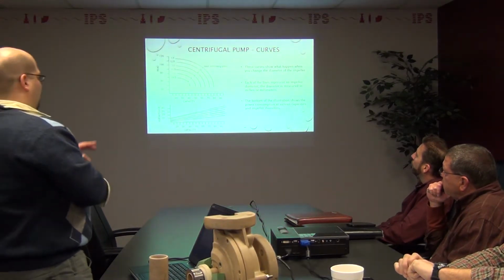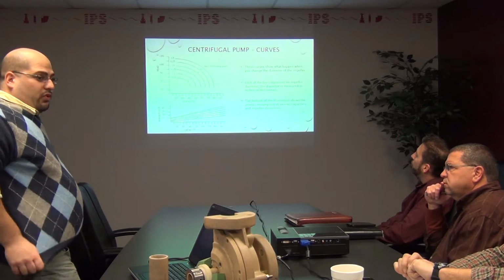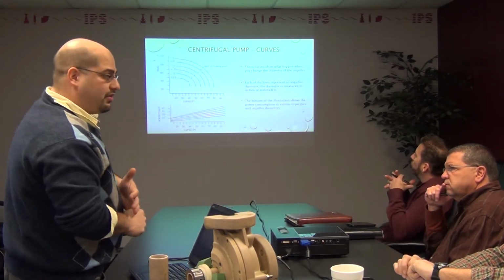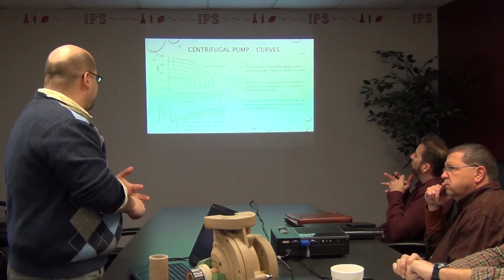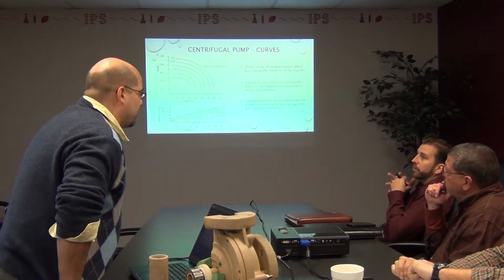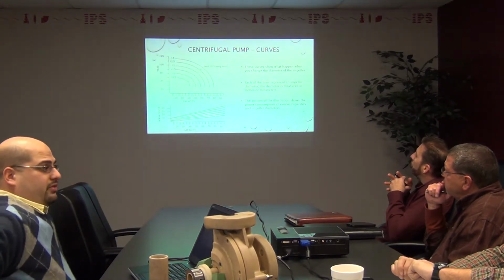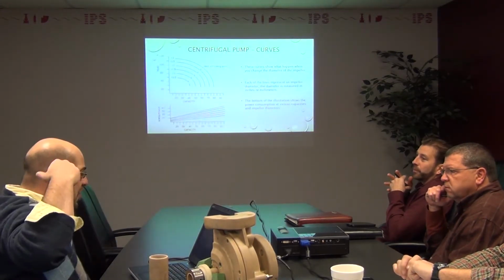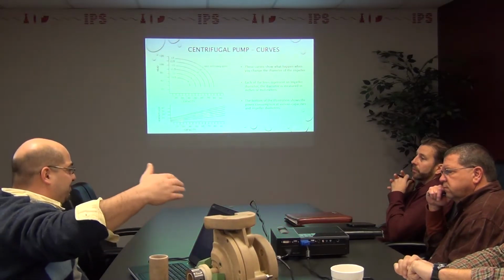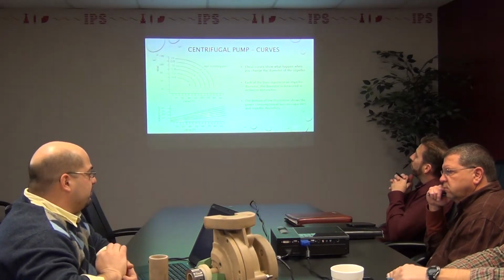Now, mind you, curves are typically in two different speeds. Your basic motor speeds are 3,500 RPM and 1,750 RPM. That would typically be stated somewhere on the curve as your operating speed. So when you go get your motor, your 25 horsepower at 1,750 RPM or 3,500, that's how you would pick that.